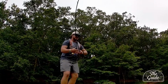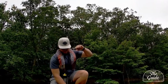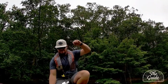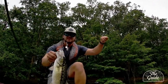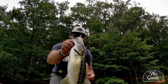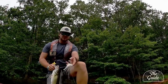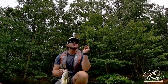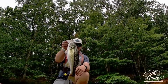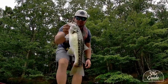Hooked up on a buzzbait. There we go. Pretty good one on a buzzbait right there. Back in this pocket, I'm literally running around, just bouncing, hitting these pockets as fast as I can. And that one was up real shallow. He just came up and hit it. There's a good one.